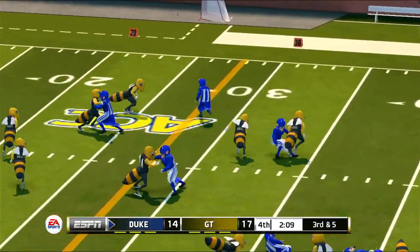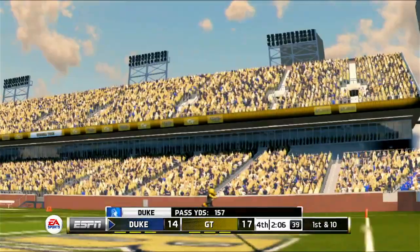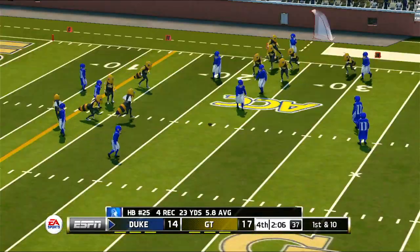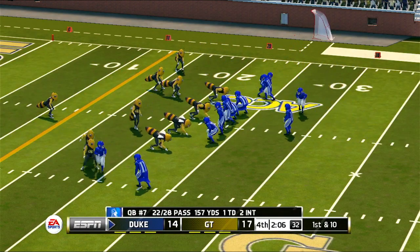Quick pass. Tackle at about the 23-yard line. Number 8 makes the tackle at the 23-yard line. First down.